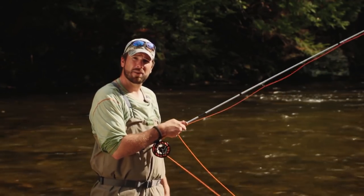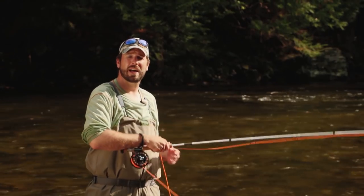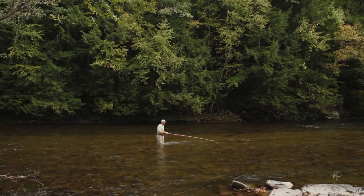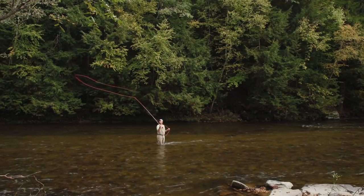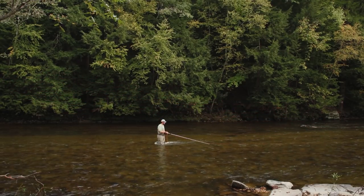If you start with your rod tip up too high, you're going to have the tendency to dip a little bit behind you and maybe send that back cast down into the water. So start with that rod tip nice and low, make a smooth acceleration to that pop to a stop.